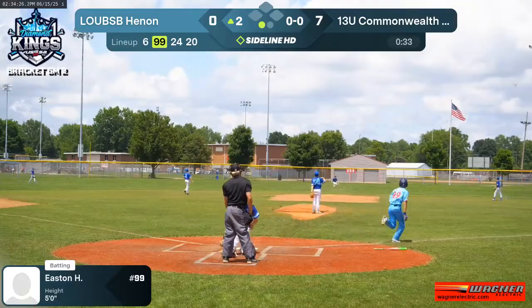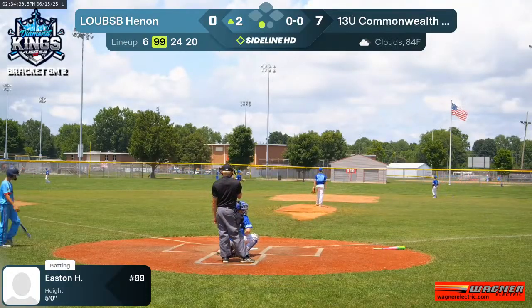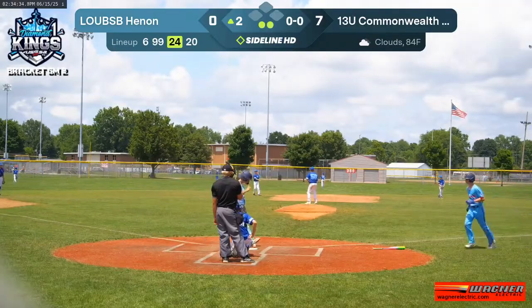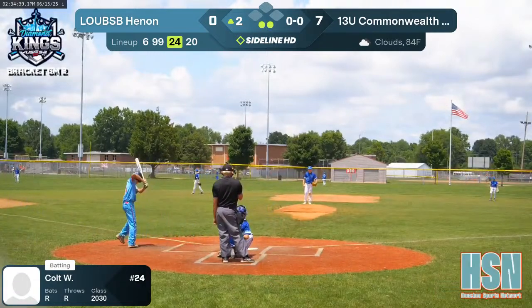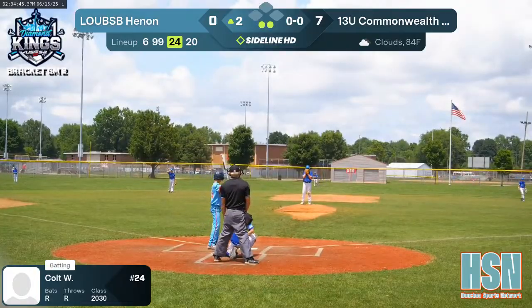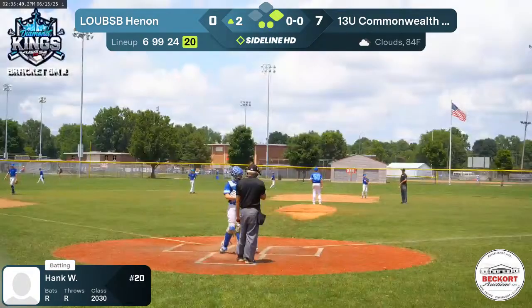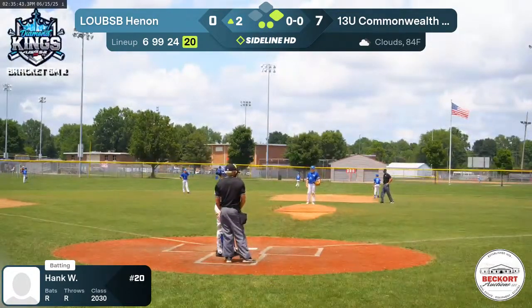Base hit. Right to the center fielder. Out number two. His dad definitely, I would believe that. His dad would definitely have that superpower. Colt Wagner up to bat. He did not have any response, any question answers, but we love to hit. Puts Colt Wagner at first with Hank Whalen up to bat.